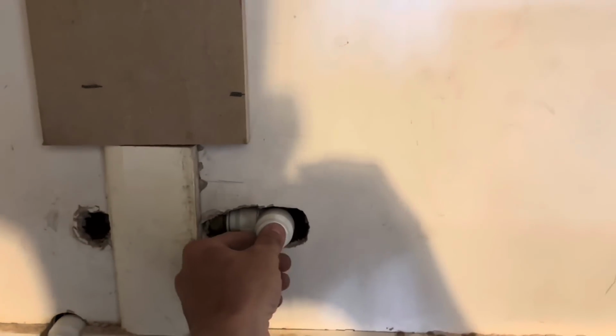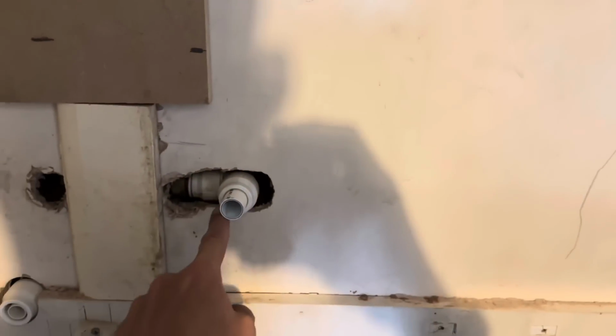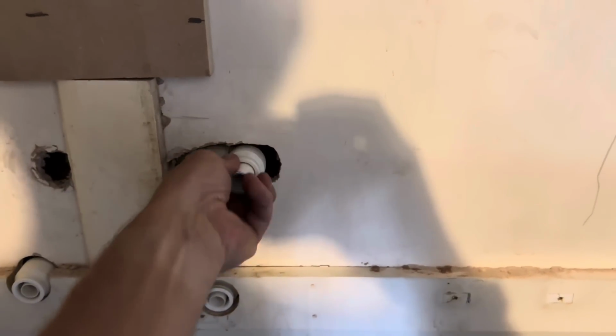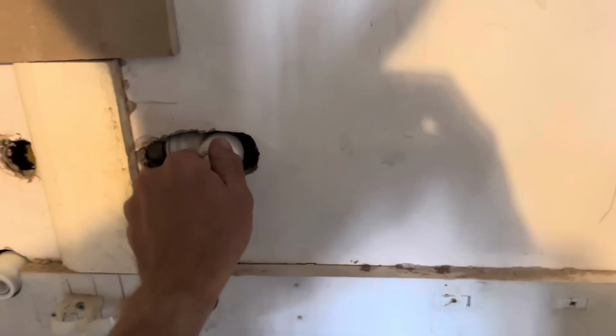And then I've also took that off, that was 15mm speed fit up to there, so I'll bring a nice bit of copper down, bend that into there, so I'll get this tail out as well, which I can't do one end.